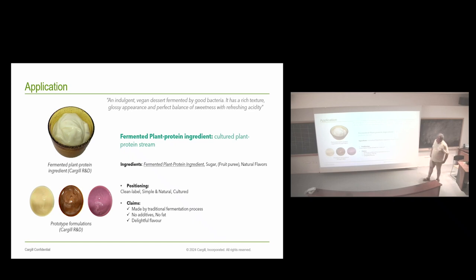So here we can see some examples. We can see an indulgent vegan dessert fermented by good bacteria, rich texture, glossy appearance, and perfect balance of sweetness with refreshing acidity. I mean, that's probably written by a marketing person, but you can imagine what kind of product. Yes, some yogurty type product you can see, and so we can get different formulations, and we can play around with the sensory.